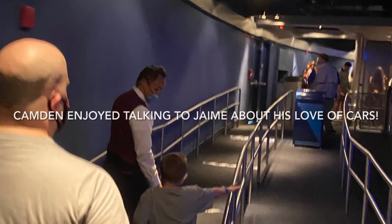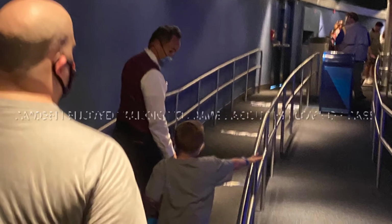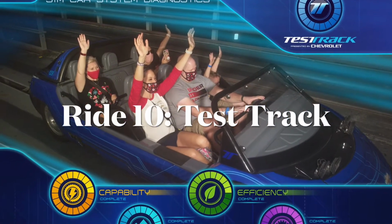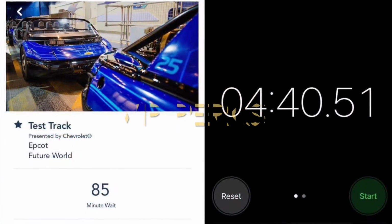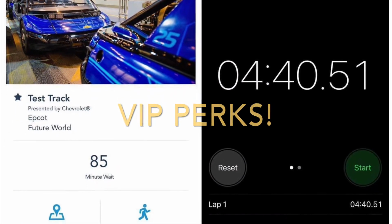After a quick drive, we arrived at Epcot. We went in through another cast member entrance near Test Track, and off we went. We did not have to have our bags checked, as those had already been checked before we went into Hollywood Studios, nor did we have to take our temperatures, as those had already been checked that morning at Animal Kingdom Lodge. You can see that the standby wait for Test Track is 85 minutes, but we waited less than 5.